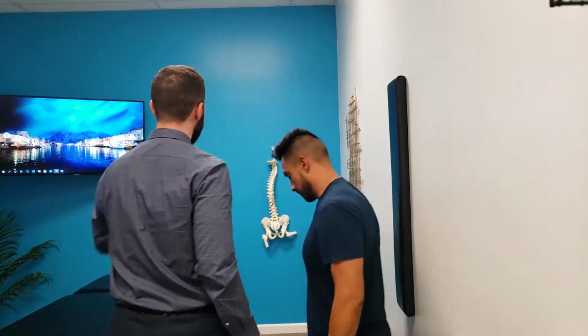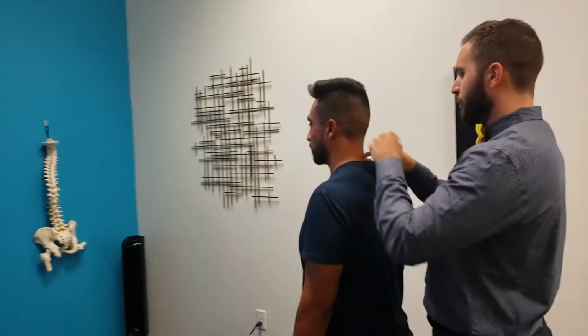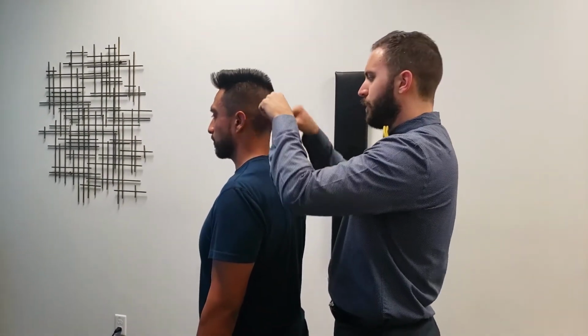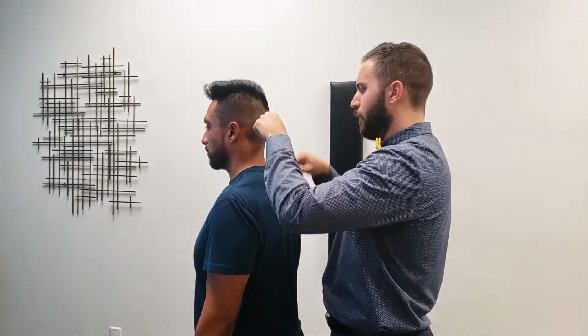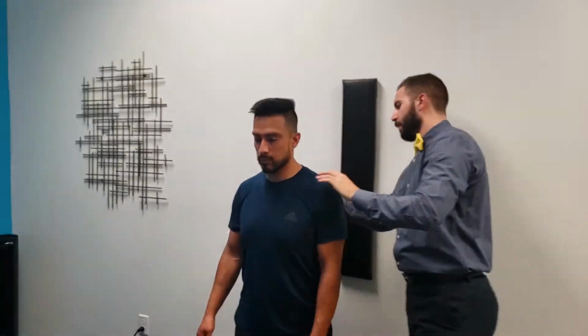Perfect. Right there, facing that way. That should... Yep. And now the head's come back again. Perfect. That's a very common injury site. C7's a big one. Okay, T2 right here for me.